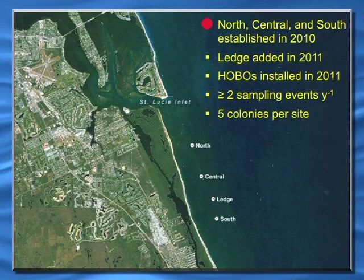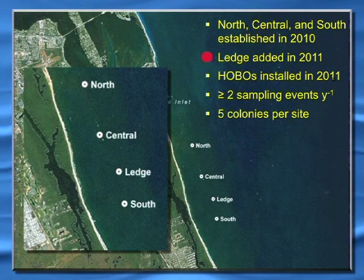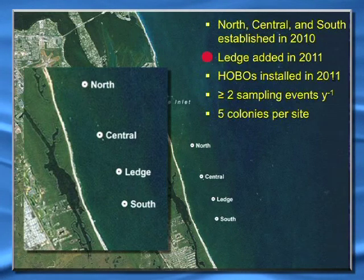So in 2010, working with Jeff, we established three sites that we called North, Central, and South. We added the ledge site in 2011 because we saw some interesting things going on there in terms of fisheries use at that ledge site. That's where you see big Goliath groupers come in during cold snaps. It's where you see huge schools of tarpon over the top of the reef. And so we wanted to tie some of the work we were doing to data that was being collected by other parts of FWC.